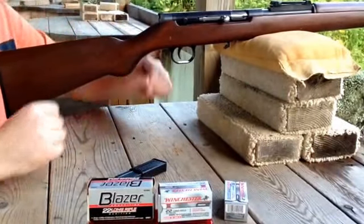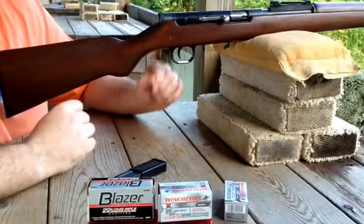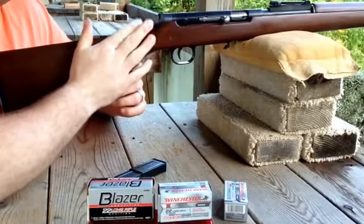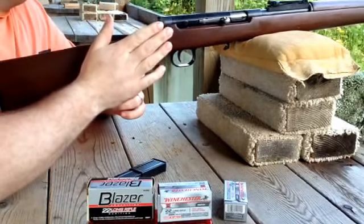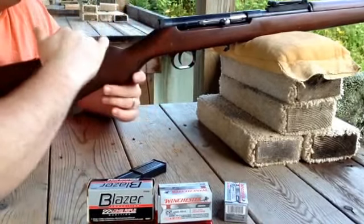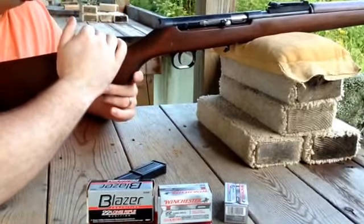Okay guys, just going to be a short little sighting in video. I just got my Ruger, Noriko. Got my Noriko JW-14 in the mail last night.